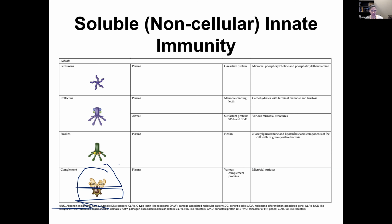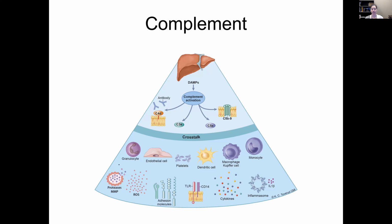So not to ignore collectins and all of these wonderful things. They absolutely are very important as well, but we're going to focus on complement as an example of how these systems work. So complement is produced by the liver. This is going to be a common theme in our class, that I believe the whole body is part of the immune system, from those barriers in our skin to our mouth and our salivary glands producing all of these things that kill pathogens. The liver is actually a huge immune organ as well, and it produces these very important proteins known as complement.